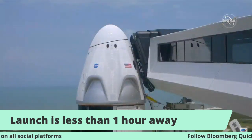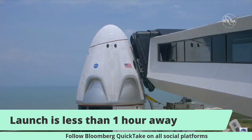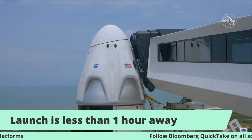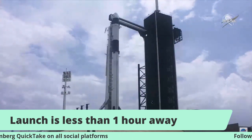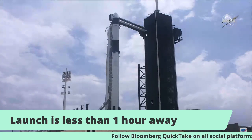And again, we're looking at a live view of the Crew Dragon on top of a Falcon 9 rocket. You can see the crew access arm to the right of your screen. That's the hallway that Bob and Doug walked down to get into the white room, which was the last place we saw them standing up before they climbed inside Dragon. And again, the wider shot there of Launch Complex 39A, where we are inside of an hour from liftoff.